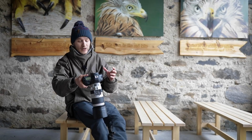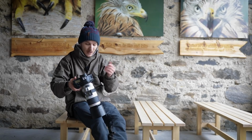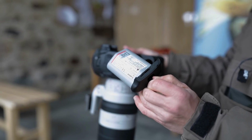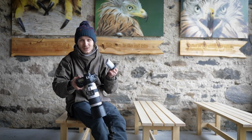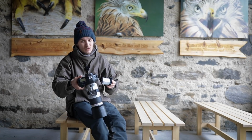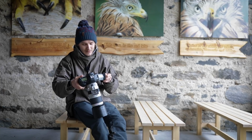Another noticeable change is to the battery life. Now, it's actually the same battery as you'll find in the 1DX Mark II, but they've managed to squeeze double the life out of it, so the figures say, which, if it holds up, is pretty impressive.